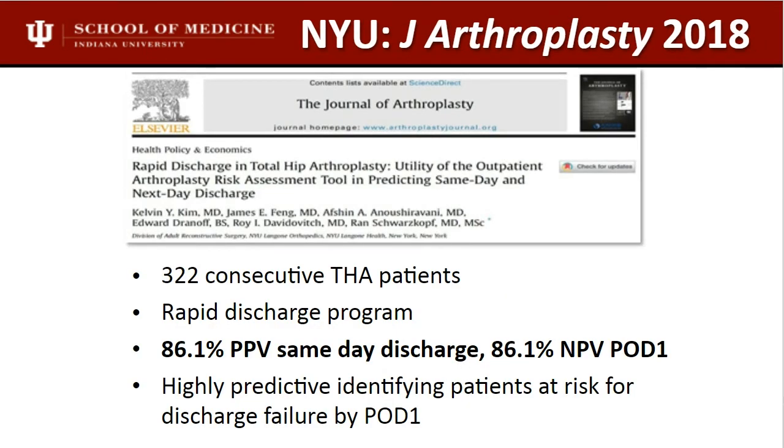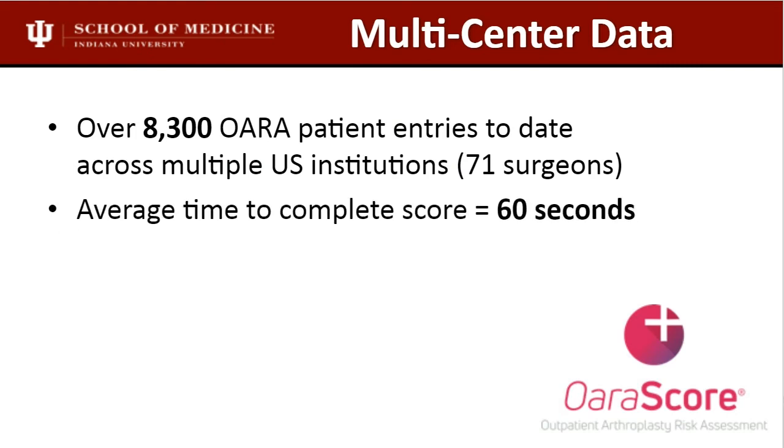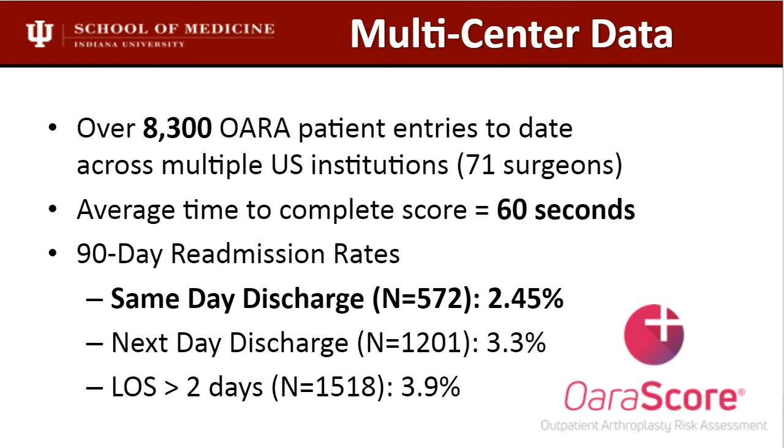The nice thing about any sort of technology, if it's going to be valuable, is that it needs to be externally validated. And Rand Schwarzkopf and the group at NYU validated the Aura score. So we're happy to see, we have our own conflict and bias, but we're happy to see that that was done. And now we've got a large sample of national patients. That's now actually over 8,500 patients that have been put through the Aura score to date, multi-center across the United States.